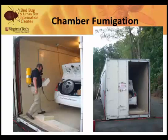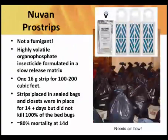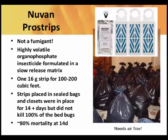And these days, we've got a lot of bed bugs in cars now. The heat outside doesn't typically kill them, so a lot of cars are having to be fumigated as well. Vapona strips are not a fumigant. This is a highly volatile organophosphate insecticide that's been put inside of a plastic matrix. I've done several tests with it in bags and in closets because I was looking for something that could treat books and shoes and things like that. Had about 80% mortality after 14 days, so it wasn't ideal.